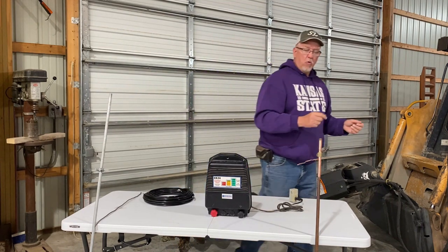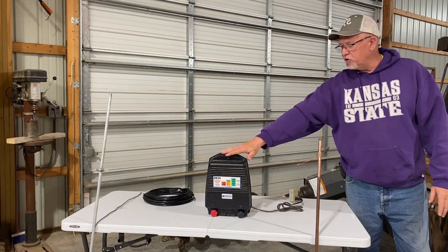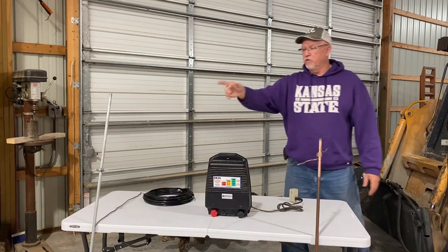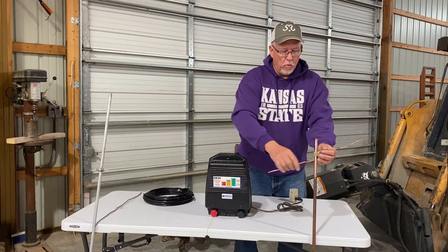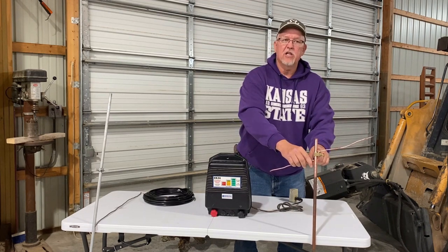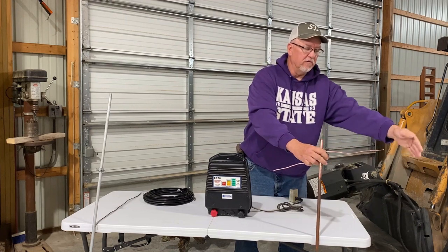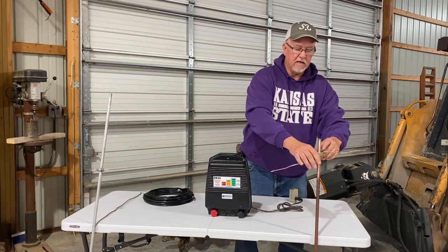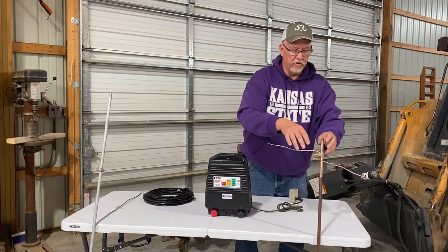One more thing, when you run your wire from your charger out to your ground system, and this is coming out, we don't want to break the wire at each clamp. We want to run the wire through it and out and over to the next one, okay? We don't want to break it because that's just one more opportunity for us to have problems with our grounding system.